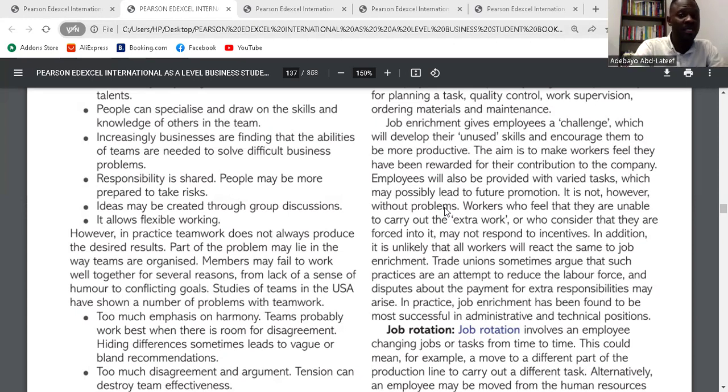But the problem about job enrichment is that most of the time they criticize employers using job enrichment because they don't want to pay, or they don't want to employ more workers. So they increase the tasks of their existing employees. Instead of employing new workers to do the job, they increase the tasks of existing employees, without raising the wages. They might, but is it going to be the same as employing a new worker? No. You get it? Yes.